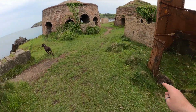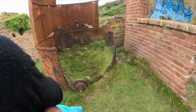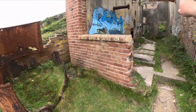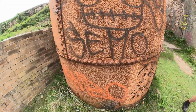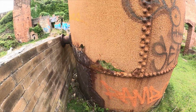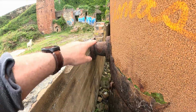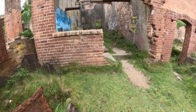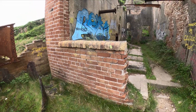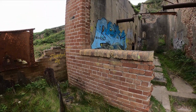And that there. I think this sat up between these two pipes. You can see the joint on the side here. I think this was probably one side of the connection. There probably would have been another side in that connection there, and it would fit between those two pipes. So that would obviously be producing steam for the site.